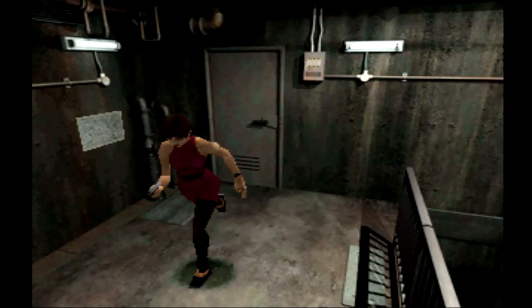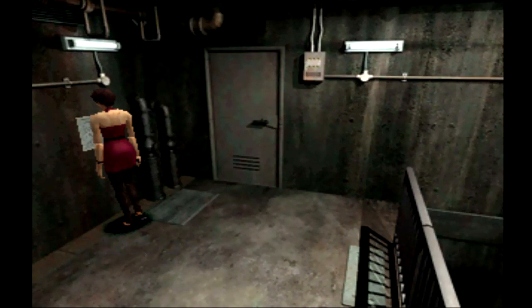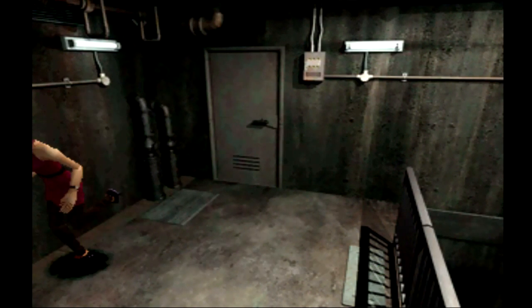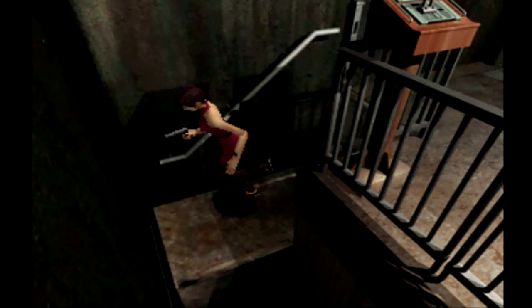And Ada does not just get to run around. She's got to do some physical stuff as well. So she's going to grab some items for us, and these will actually transfer over to Leon when we get back control of him. But in the meantime, we have to do a stupid puzzle.